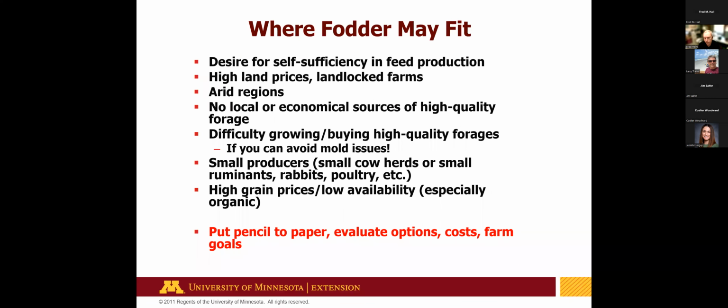So where may fodder fit in a production system? Well, if you want to become self-sufficient in feed production, it may help out. If you have some chickens or some other small animals, it might work. Certainly it might not work for lots of cattle. If you have high land prices, you're landlocked, maybe it might fit in. Arid regions where it's a little bit drier. What if you don't have sources for high quality forage? Well, maybe that might fit in as well. If you can't get good forage, or if you end up trucking forage across the country, it might work out. But you need to be able to avoid mold. Mold is the problem.